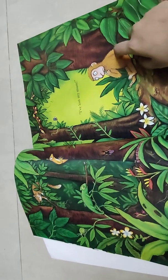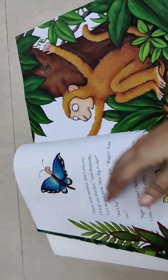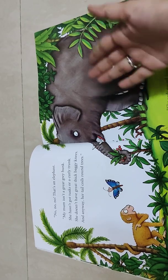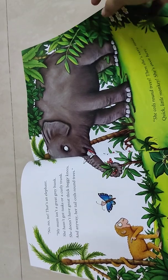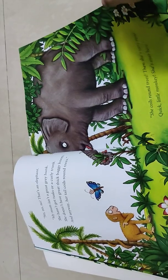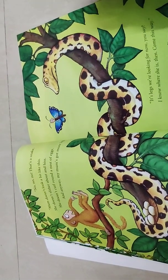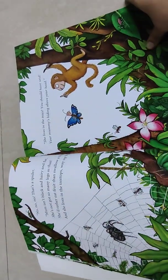And this is about a monkey who has lost his mother, and a butterfly comes and says, "What happened? Why are you sad?" And the monkey says, "I'm in search of my mother," and he explains how his mother is, and how the butterfly guides him to each animal. He shows him an elephant, "This is your mother," and he says, "No, this is not my mother. She has a trunk. My mother doesn't have a trunk." So then the monkey explains that she curls around the tree, and so the butterfly shows the snake. So really a wonderful story.